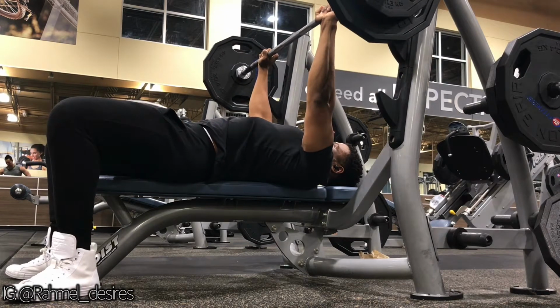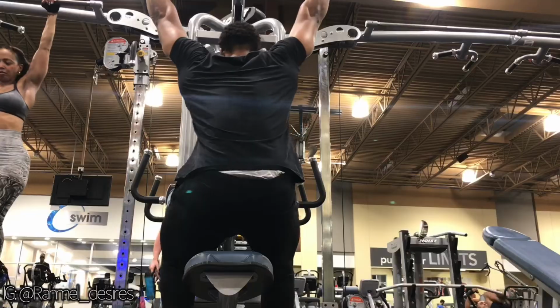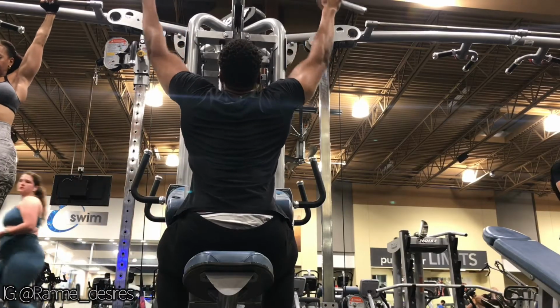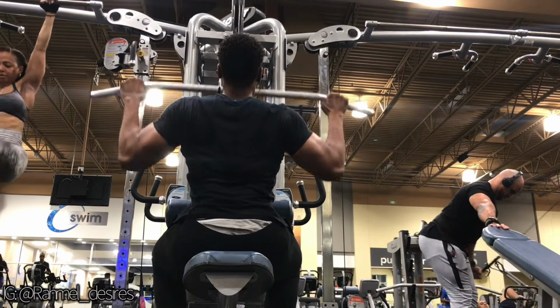You don't really need to see every set. That kind of gets redundant. You're not gonna sit here and watch me do 4 sets of this and 4 sets of that. So there's one set. I believe that was like my second or third set. Then I moved on to some lat pull downs.